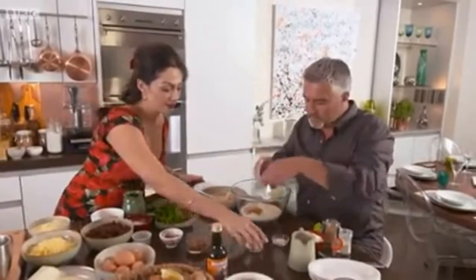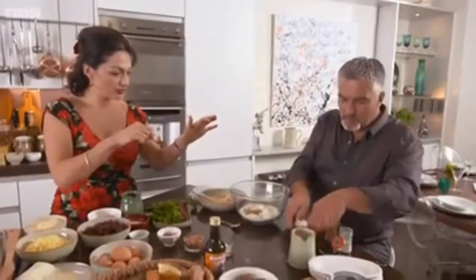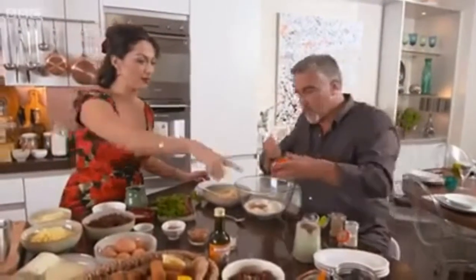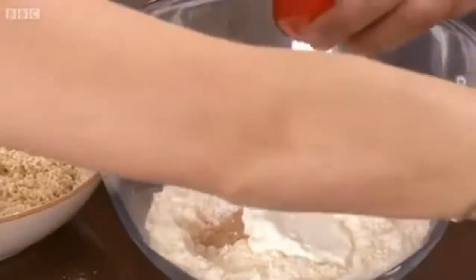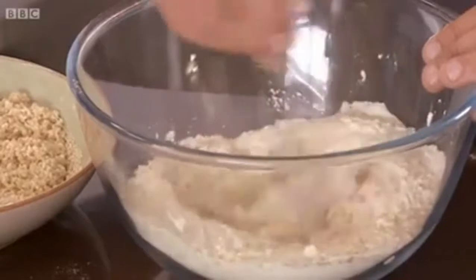A little bit of salt? A bit of salt. Okay. Baking powder, the yoghurt. And all of that yoghurt. All of that yoghurt, yeah. Okay. And then there's some milk to bind. Now, this dough does have a lot of ingredients, but the result is magic.